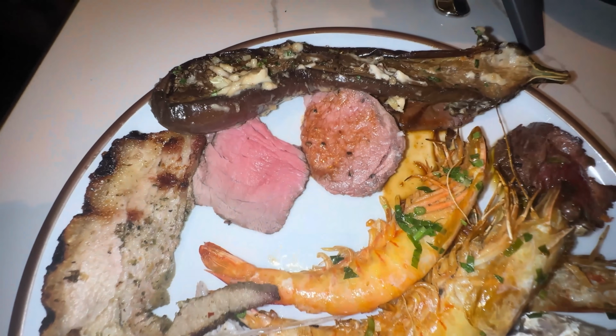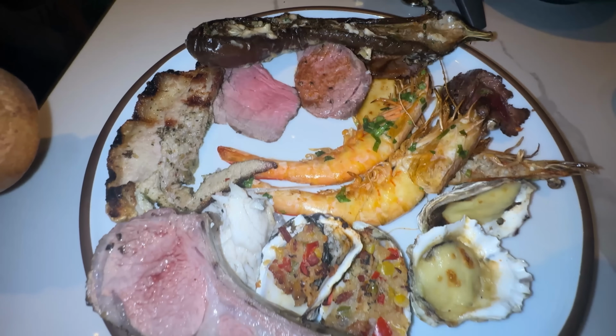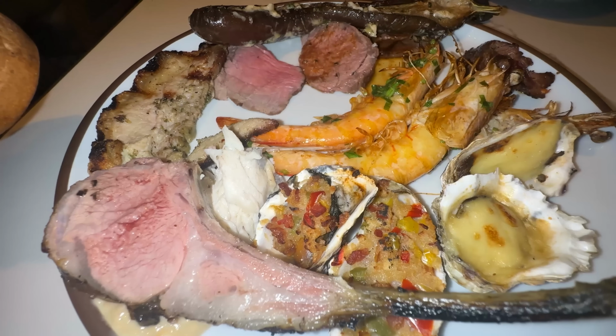This plate I'm so excited about. I got 2 king prawns, a roasted eggplant with tahini. I got a couple oyster casino and a couple grilled cheesy oysters. Also, it looks like some lechon barramundi fish, a juicy looking lamb rib, and a piece of kangaroo steak. Oh, also a Yorkshire pudding.